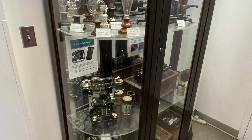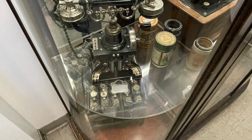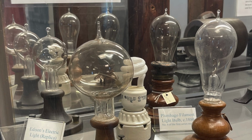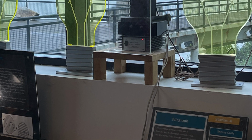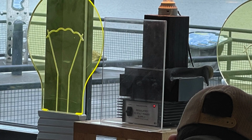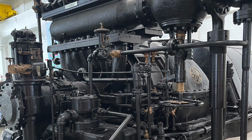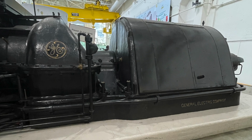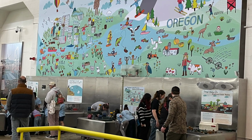They had a chemistry lab, but I don't think that opened till later, after we were there. We were there during the week, so there were a lot of school field trips, but there was still plenty of room. This is still in the physics lab, teaching you about Morse code. They had two stations set up several feet apart, and when you type the Morse code, that light bulb would go up. And this one was an old vintage GE generator steam engine, something. It was all in the middle of the hall.